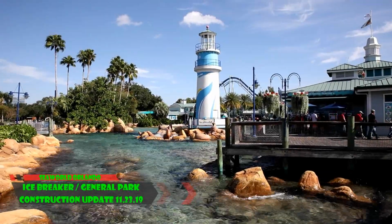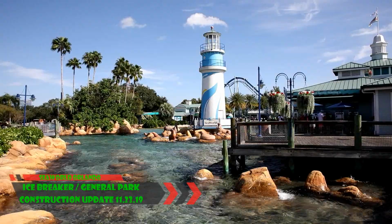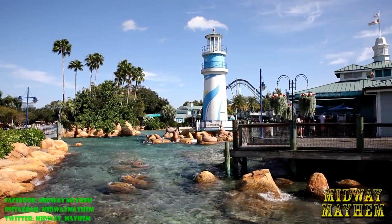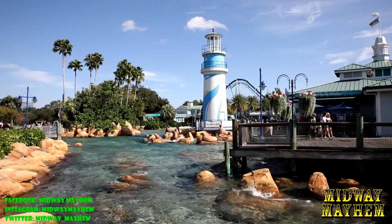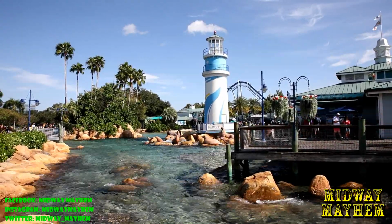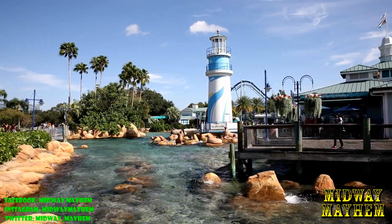This is Dan, and we're checking back in from SeaWorld Orlando for yet another Icebreaker roller coaster construction update. We're hoping there has been a lot of progress with the ride. And before we head inside the park, we're going to go over to the stores lot and hopefully see some new stuff. Also, right in the front entrance for the parking toll booth, there's a couple changes. Let's go check it out.